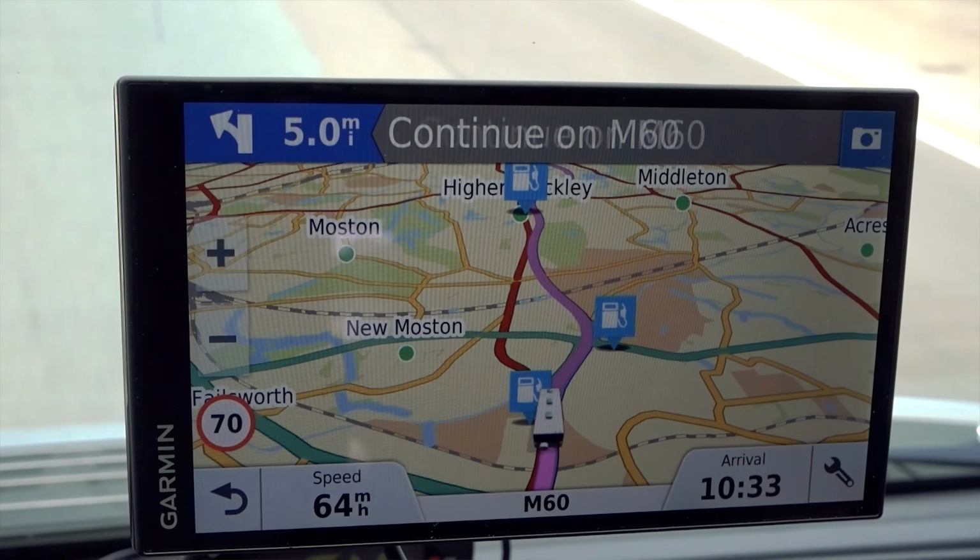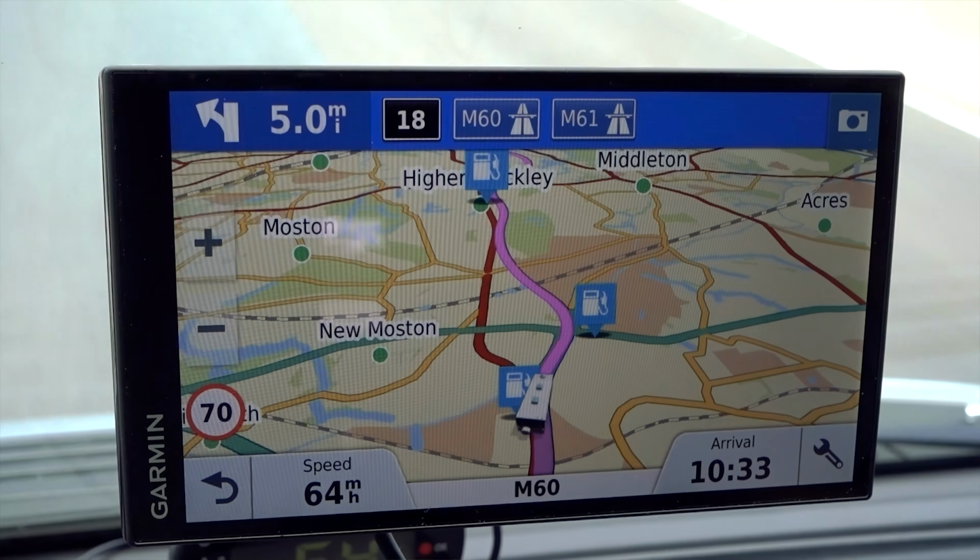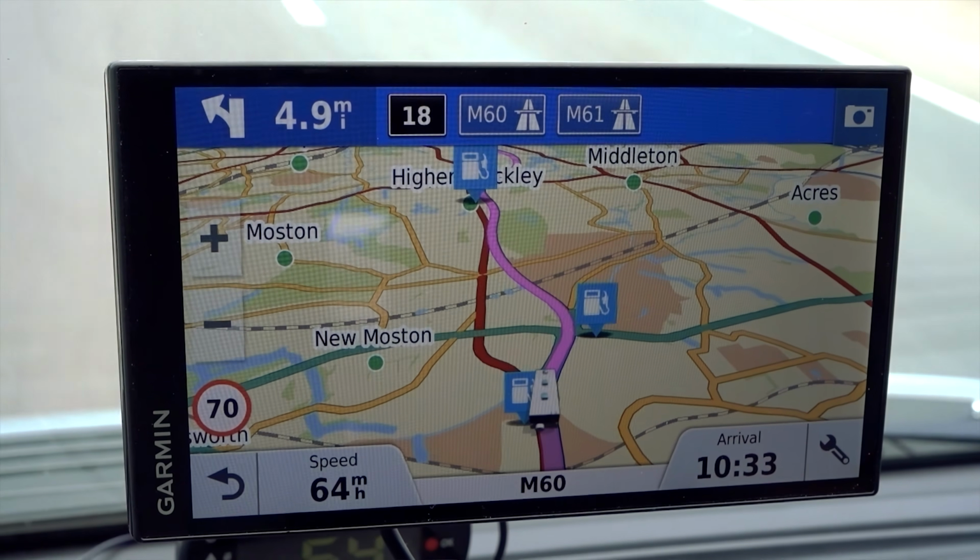Now, one thing I find is sometimes if you want to look around, it's great to see the little minor roads to say, oh, I actually want to nip down that street there and do this there. To see that, you've really got to zoom in, which means you don't get an overall picture.